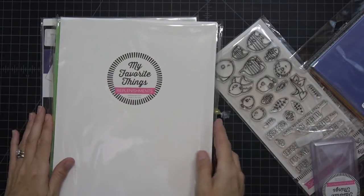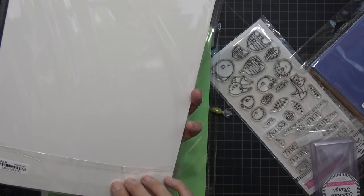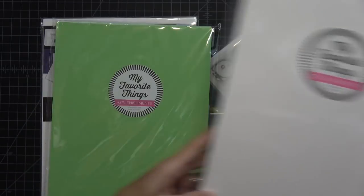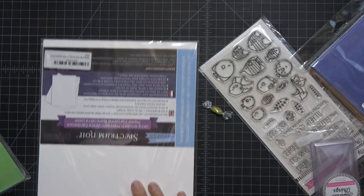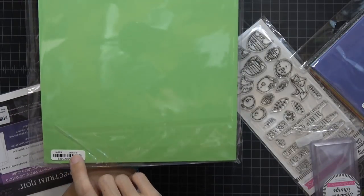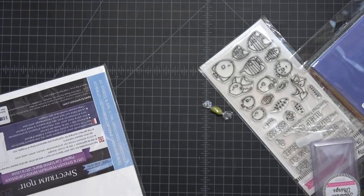This is the white that I told you guys I wanted to try. I really wanted to try their white. It's called Smooth White. So I got that guy right there. And then this one I thought was beautiful. This is, nope, that was Amazon. Okay, this one is Limeade. It's really a beautiful bright green. So I got that one right there.